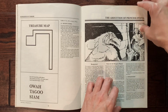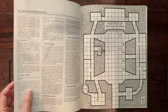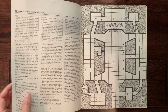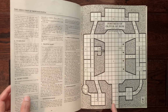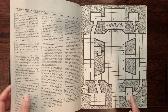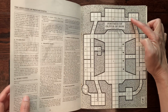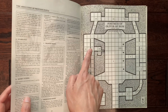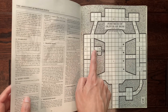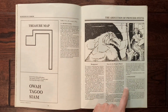Before we talk about the rooms, let's look at the map. So this is Oliver's fortress, the magic user. And you can see it's relatively symmetrical. The entrance is here, and there will be a big room here. And the room descriptions are going to go in this direction. You can see there's a secret door here to here, and another secret door here. And the last room is going to be this description up at the top. There is also a secret door here and a sliding wall, and I believe this is where the main treasure is in this dungeon.